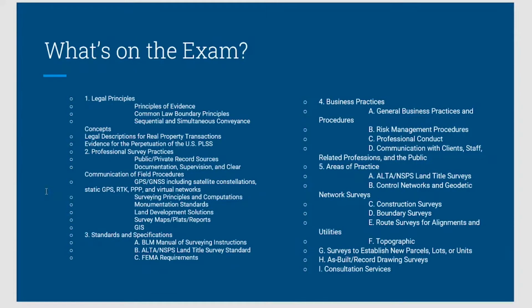The standards changed a little bit as far as what they do cover. Somebody did just ask. So yeah, that's what we're going over right now as far as what is being covered. So standards and specifications, like I said, you'll have your BLM, your ALTA, NSPS, and FEMA requirements. Just make sure you know all those. You will be able to review some of it, but you have to know what you're looking for.